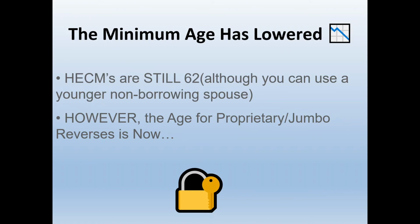Then you have the proprietary/jumbo, which is outside of the FHA. So HECMs are still 62, although you can use a younger non-borrowing spouse. So if you're 62 and your wife or husband is 55, or 35 or 45, whatever it is, you can do it. But the age for the proprietary jumbo reverse mortgage is now, drum roll please, 55. How about that? Don't know if you knew that, but if you're 55 or older, you can do a reverse mortgage now. And a lot of folks are doing the proprietaries for a few reasons that we'll go over later in the presentation. So, if you're under 62, probably some good news for you.